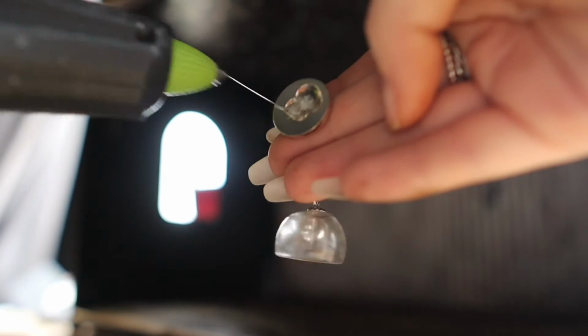Alright, the last thing that I'm going to do for today is hang this miniature chandelier. Oh, that was probably too much glue. Oh well. It looks so cute!